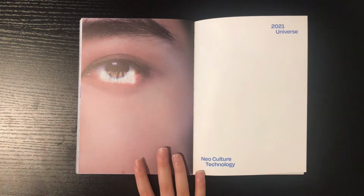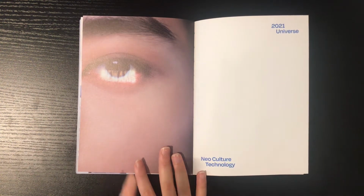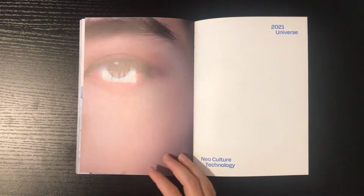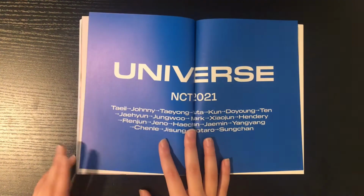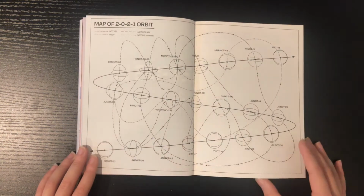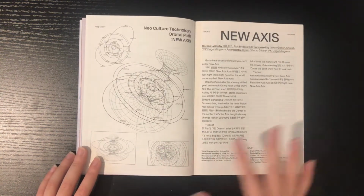I think I saw the NCT album unboxing and they were like, try to guess whose eye this is. I do not trust myself because I will probably get this wrong. But once I do further research, I'd be able to find out. But I actually have no clue. And I'd be afraid to guess wrong because then everyone would be like, actually, no.